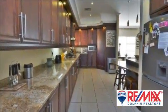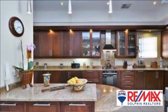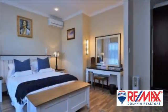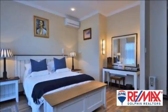On the ground floor is an extra lounge, three ensuite bedrooms and patio. The third bedroom leads directly out onto an undercover carport, which can be used as a separate flatlet. The double garage leads directly into the home.